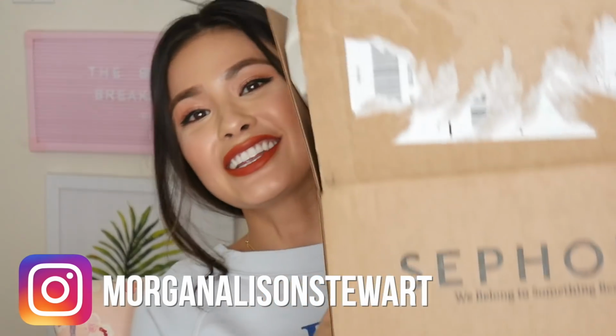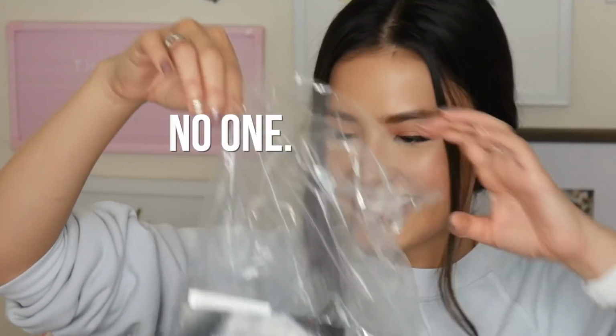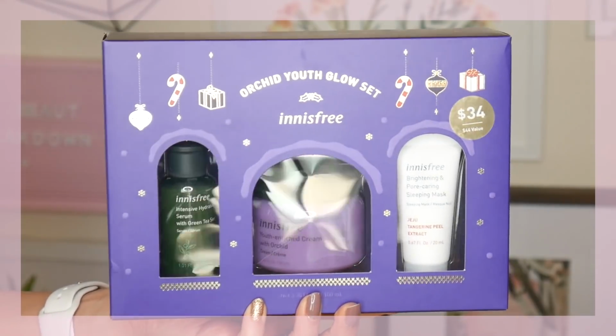I have this giant box from Sephora. Also, we don't need this. Ooh! Who doesn't love samples? What did I even get? So first we have this guy here. This is the Orchid Youth Glow Set.